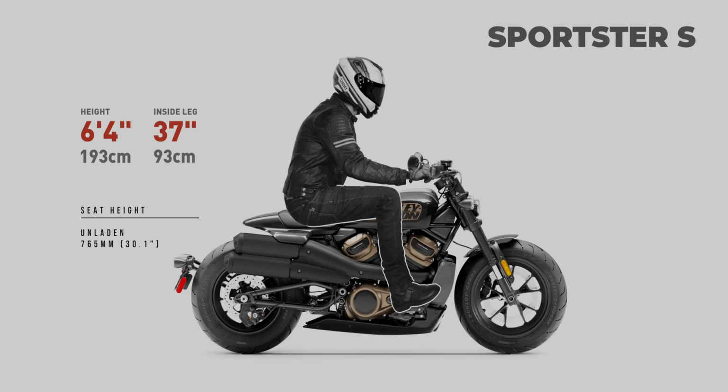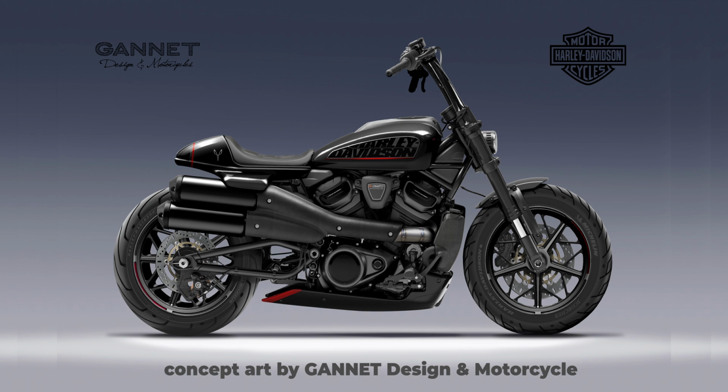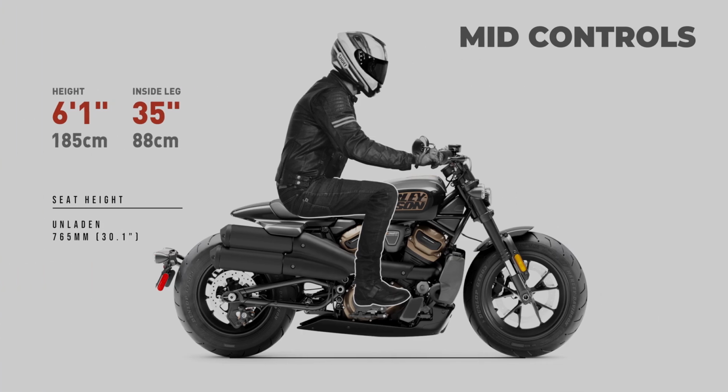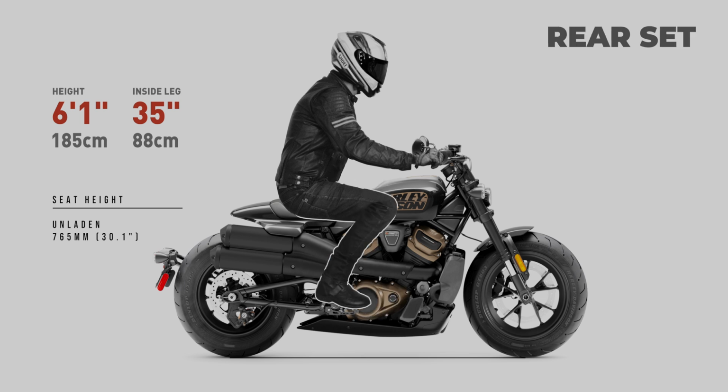For me, the riding position is a little more doubled up on the Sportster S. If I bought the Sportster S, I would either keep the forward controls and add mini ape handlebars to sit me more upright, relieving the stretch on my lower back, or keep the stock handlebars and replace the forward controls with mids or even rear set controls. I think the latter riding position would suit me better.